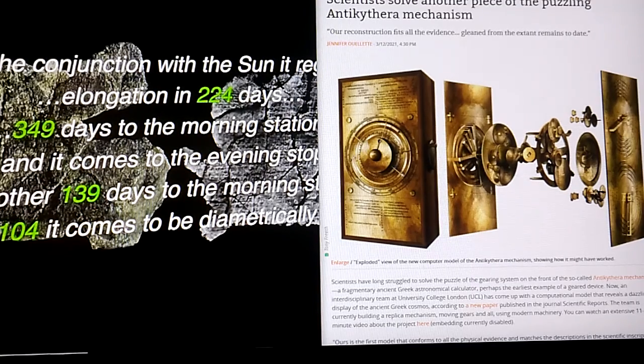If you were the one creating it and you were the one who had all the knowledge of how the planets moved, ergo being able to create the device, were you making it for someone else who would need to know how to use it? And if so, was this a commercial device, meaning you sold it to somebody for money, meaning there were more of them?